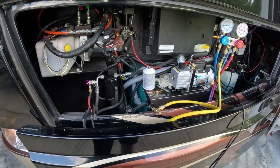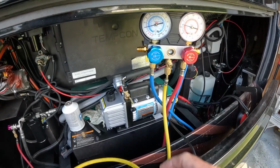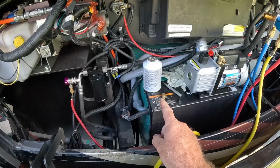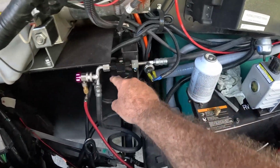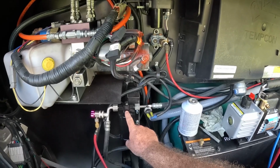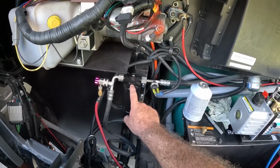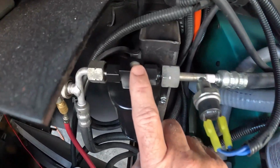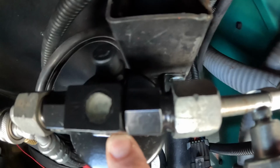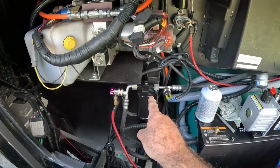All right, I'm back, and I've already pulled a good vacuum. We were in the negative, so we're good. I've already put in 1 can of R134A. You can see it flowing through the new air dryer receiver, and I do like the sight glass. That sight glass is awesome, so I know we're flowing the refrigerant.